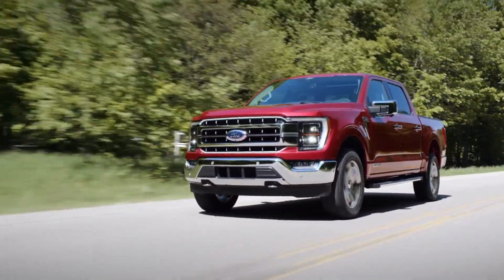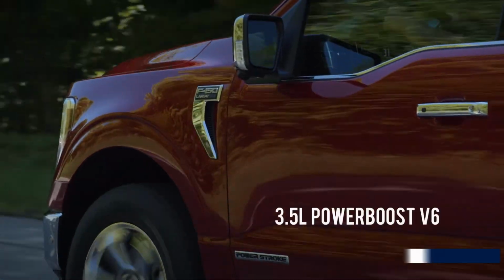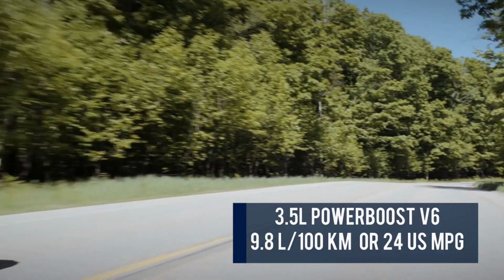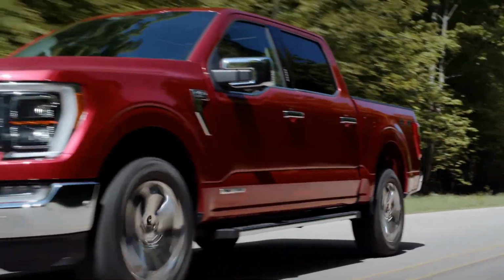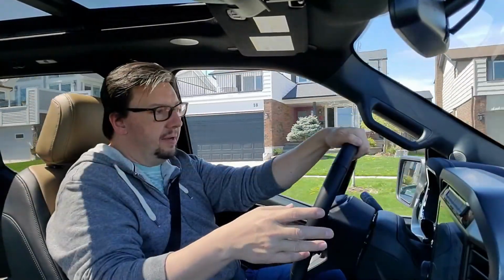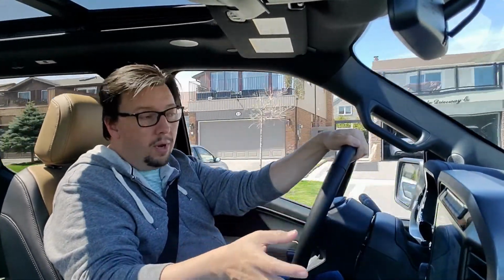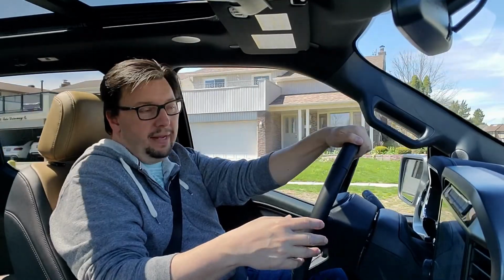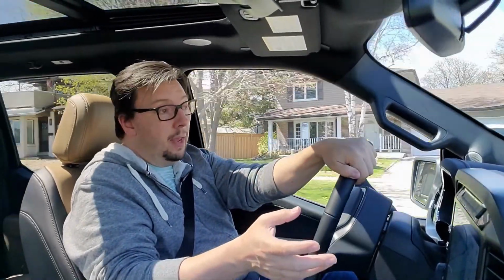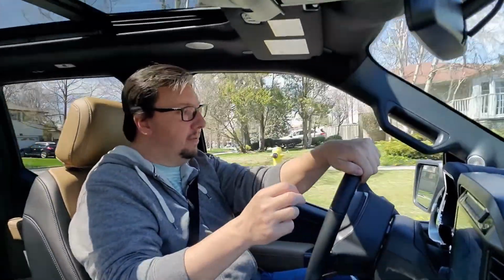of fuel economy. The combined fuel economy rating for the hybrid system is 9.8 liters per 100 kilometers, or 24 US miles per gallon. If you were to compare that, for example, to, again, the base in this Lariat, the 2.7, which has a combined fuel economy of 11.2 liters per 100, or 21 US miles per gallon, compare that to, say, the 5-liter V8, where that one is at 12.4 liters per 100 kilometers, or 19 US mpg. So you're seeing that there is a significant improvement.